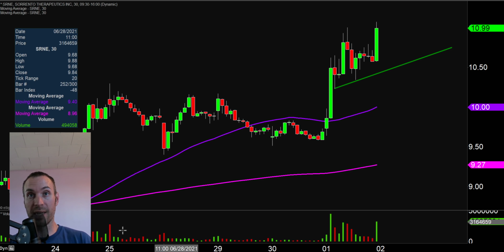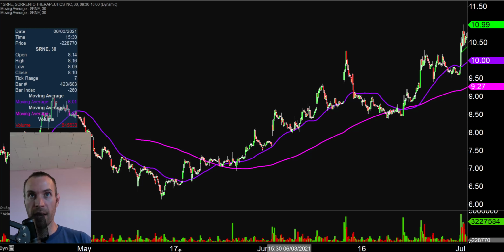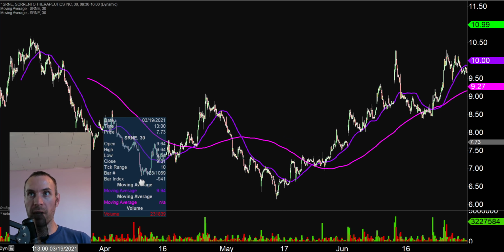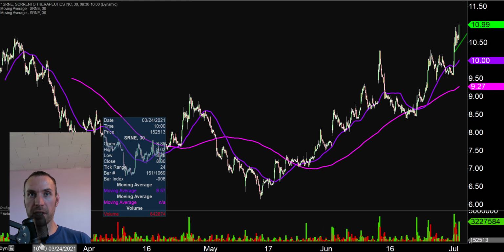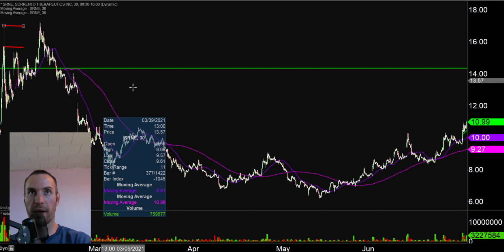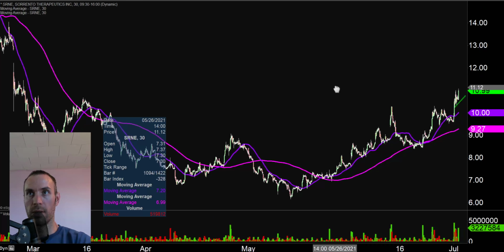But who knows? Maybe this thing does keep on moving. So where are the next potential areas of resistance? For this, as you're seeing here, I have to squeeze down the chart quite a bit because it has been a long time since the price has been up this high. Wow. So here are some annotations I put on it from a long time ago. Get those out of the way. All right, there we go.